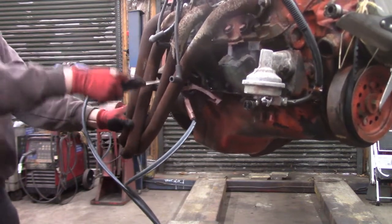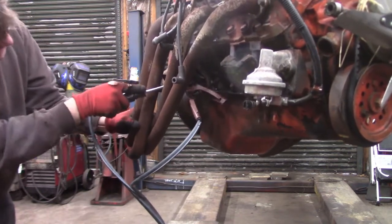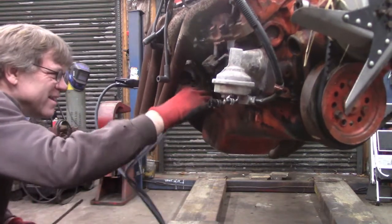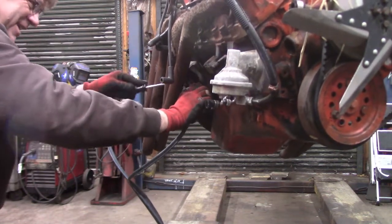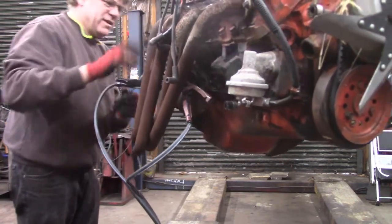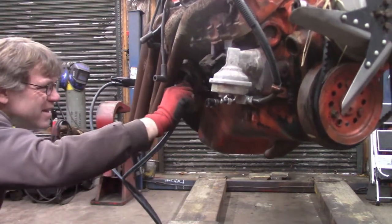Made it click. Connections aren't the best on this old starter. Let's see if that flywheel jammed up. Doesn't appear that it has. Well, I might have to do this differently.